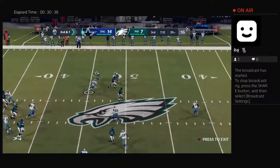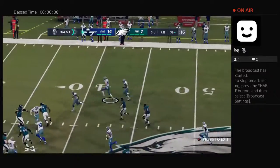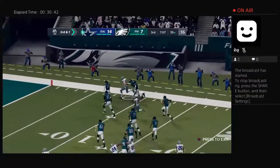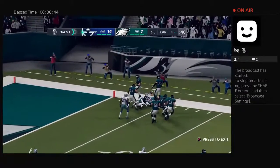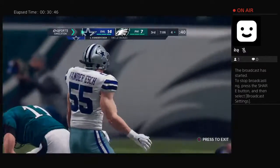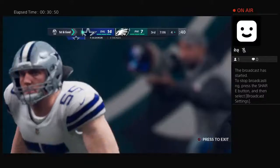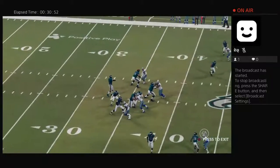Wentz to throw on 3rd and 1. And for the 4th time tonight, it's an interception. Picked up by Leighton Vander Esch. And they will finally bring this run back to an end, but not before he's down inside the 5-yard line at the 4.